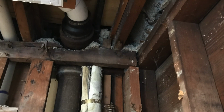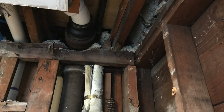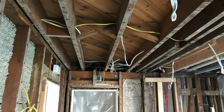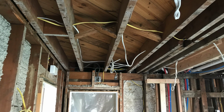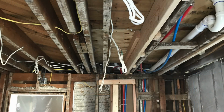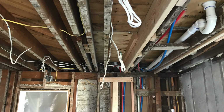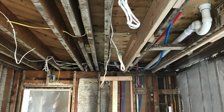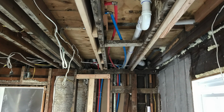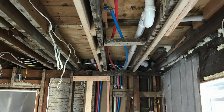And I'm just going to be showing you images of how it looked when it was in its raw state. We took the opportunity to rethink how our kitchen was functioning. So we did all new water plumbing. We did reinforcing of all of the beams to be able to even out the ceiling so that when we put the cabinets back in, there wouldn't be a slope.